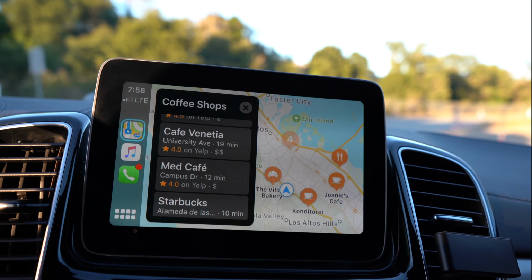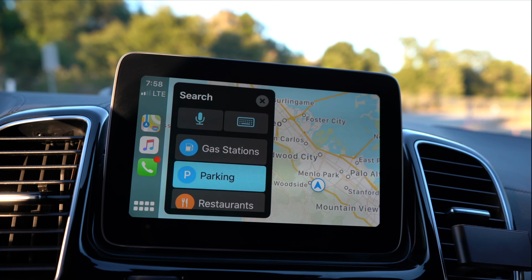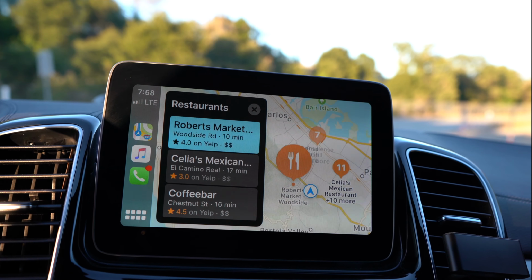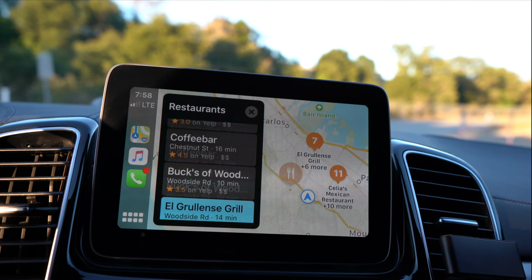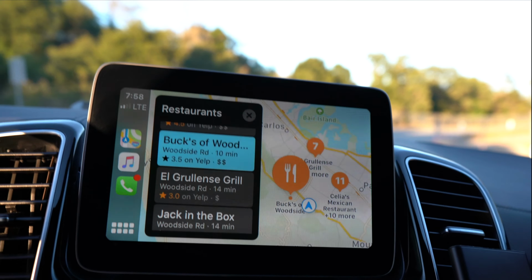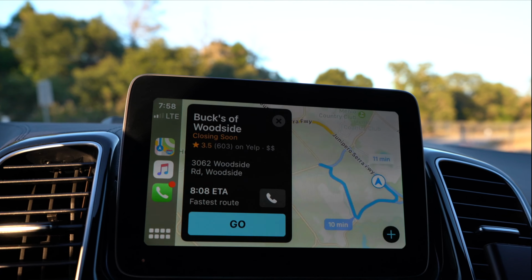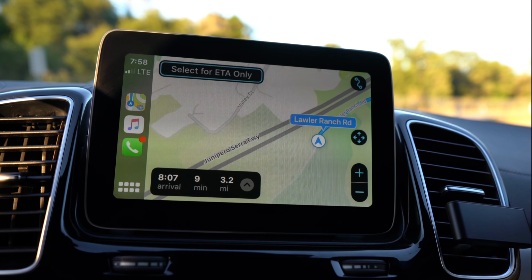Well, coffee places will probably be closed now, so let's choose a restaurant. So we can choose Bucks, that's a good place. Yeah, let's choose Bucks. The directions here were pretty close. And let's go. This is in Apple Maps. Starting route to Bucks of Woodside.